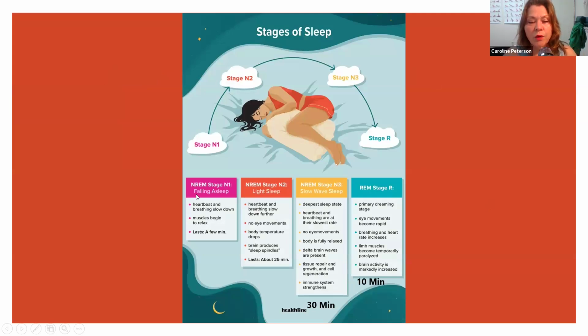So the stages of sleep are N1, non-REM stage 1. That's when you're falling asleep, and it's just a few minutes. Then non-REM stage 2 is a light sleep, and that's around 25 minutes. The one where we're getting a lot of glymphatic activity is N3, non-REM stage 3. That's when the body is remodeling, remaking, renewing, and that's when the glymphatic system is most active. That takes around 30 minutes. And then the final stage is REM sleep, and that's about 10 minutes.